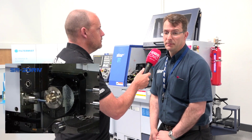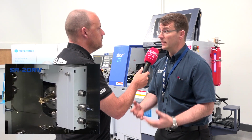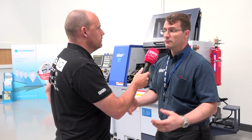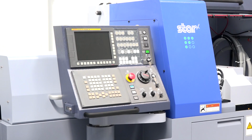It's got a fully programmable B-axis, 8 stations on the back, so plenty of overlap for reducing cycle times. It's got Star motion control included as well, so again, to reduce idle times even further. So this is quite a flexible machine, capable of making complicated components very quickly. Would that be a good analysis? Spot on.